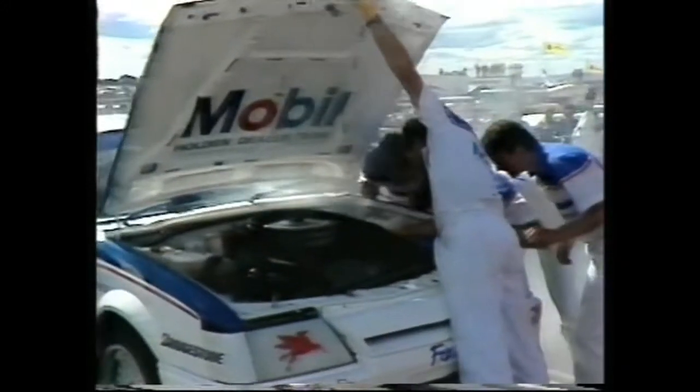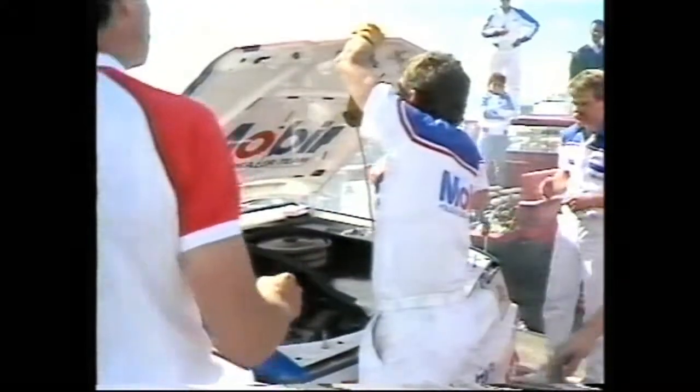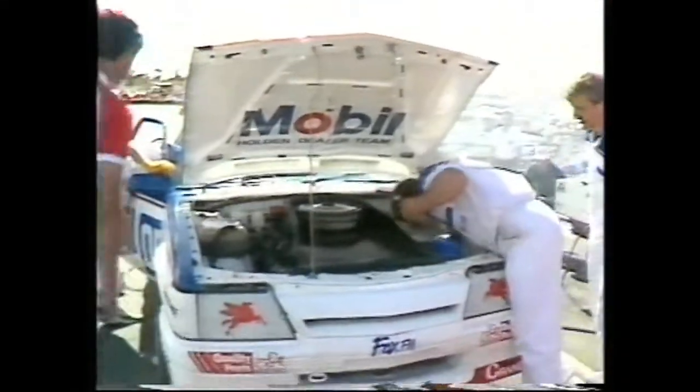Oh, they've got a fire in the engine bay, so it's losing oil everywhere, but it would appear to be just a leak or perhaps a seal blown, because the thing was still charging along very nicely. He didn't appear to have lost much time to George Fury. But it's a busy scene there in the dealer team pits at the moment. Not the sort of thing you want to be fiddling around with in a sprint race, I'm afraid. So bad luck for Peter Brock in the Mobile Commodore. Obviously, the new combination of 17-inch tyres and rims was working well.